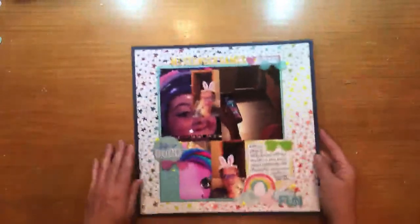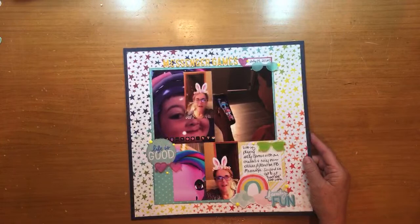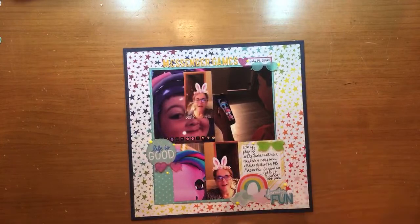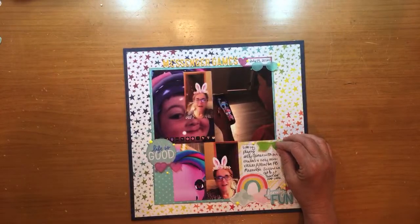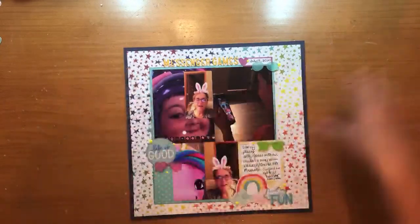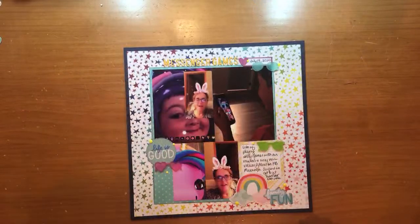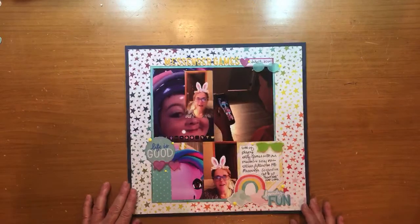So this one is another frame layout. This is also another one from my homemade Best of Both Worlds kit, and this is what I was talking about, how sometimes I use a frame because it feels like the design's going off the paper and I want to contain it. So that's what's going on here. And I did sit back down, guys, so if my voice changed, that's why.